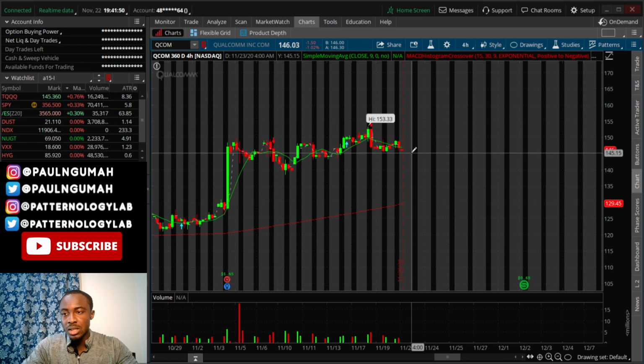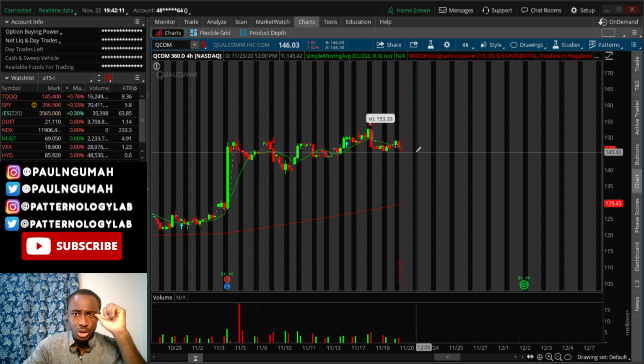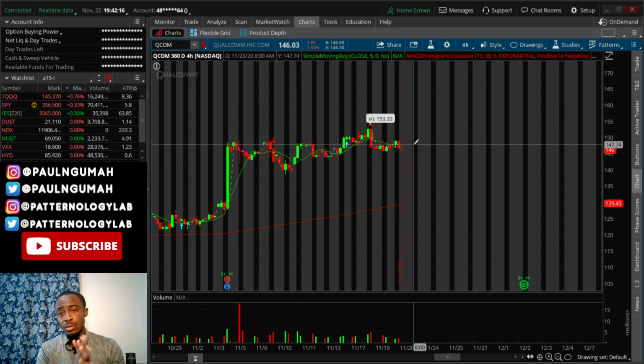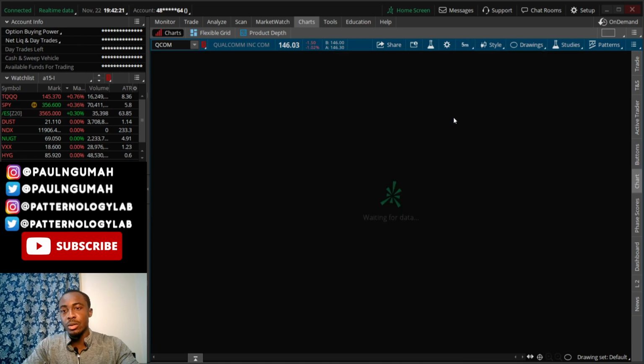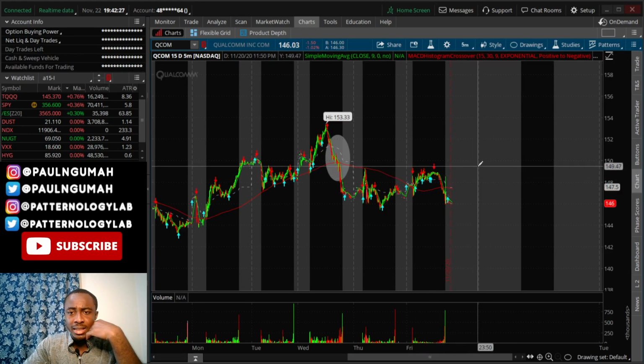If it opens up below 145, then it may be a good opportunity for a short. I'm not too convinced about this. It could go all the way down to like $138, maybe $136. If it opens up below 145, it could be great for that play. So definitely watch this one for a potential short. Unless it follows the market and opens up higher, then maybe we could change our perspective a little bit. But as of right now, it's just not looking too good. Even after market, it's trading down right now. It's looking kind of weak. And yeah, I'm not liking it too much.